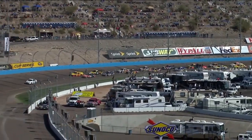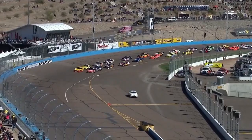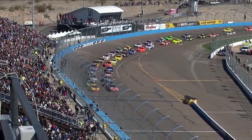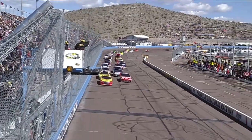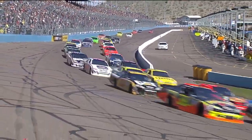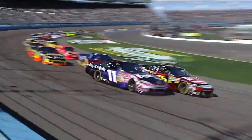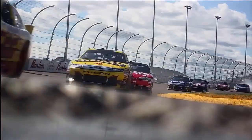To replace the front splitter on the left side on Carl Edwards' car as we get ready to go back to green. Kurt Busch, Tony Stewart, Marcos Ambrose, Matt Kenseth, Brian Vickers, then Kahne, Truex, Biffle, Keselowski, and Hamlin. Here we go. Around goes Vickers. Oh, no, another one.